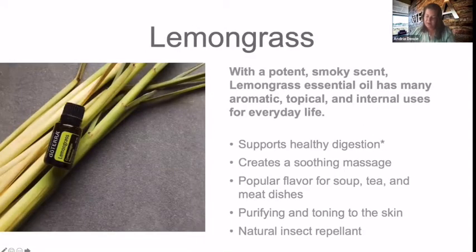All right. Oh, I jumped ahead. So thinking about Deep Blue, we use it for pain, right? Lemongrass is also a good option for that too. So sometimes if Deep Blue isn't cutting it, I'll go through my little arsenal and I'll go lemongrass. Okay, is it that? No. Wintergreen. Okay, I'll try that. But lemongrass is definitely one of those that I reach for first.